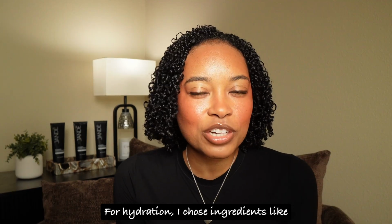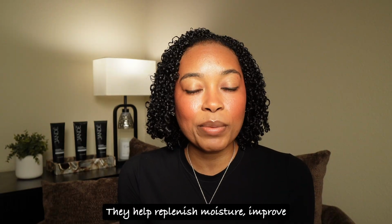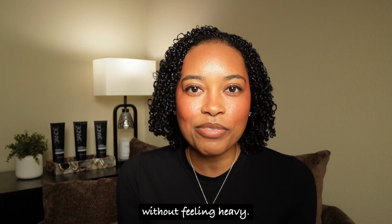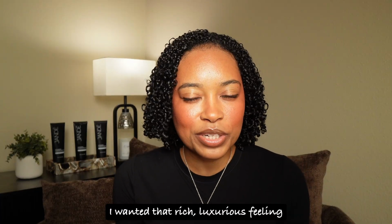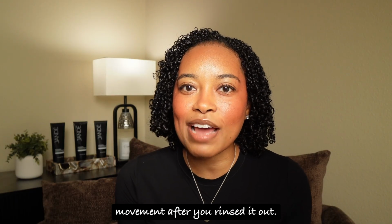For hydration, I chose ingredients like murumuru butter, marula oil, and baobab oil. They help replenish moisture, improve softness and shine, and leave the hair feeling hydrated without feeling heavy. I wanted that rich, luxurious feeling while the mask is on your hair, but I also wanted your hair to still have movement after you rinsed it out.